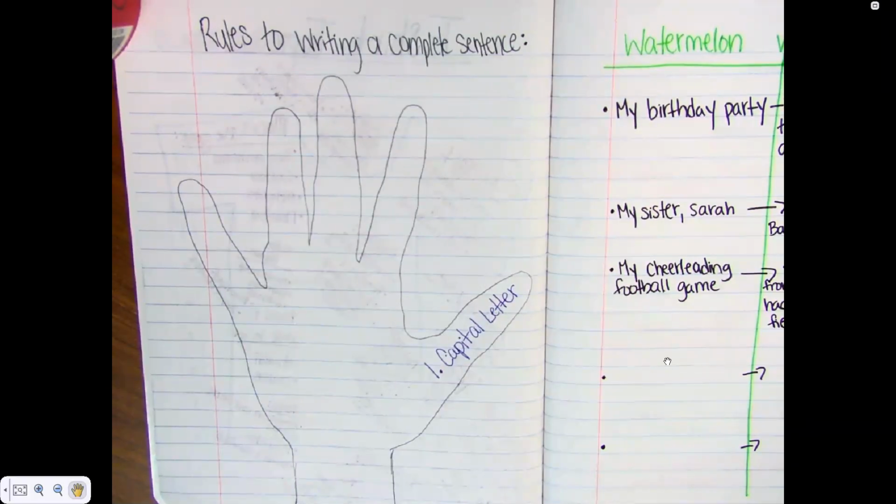Does it have to be on your thumb? Yes, because what if you did it on the other hand? It needs to be on your thumb. On the other thumb then? Yes. Okay. Number one, capital letter. Does your sentence have a capital letter?